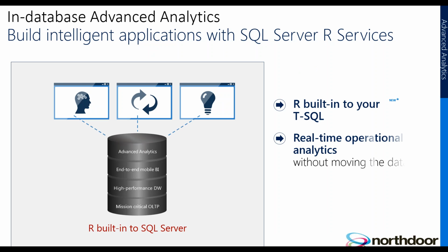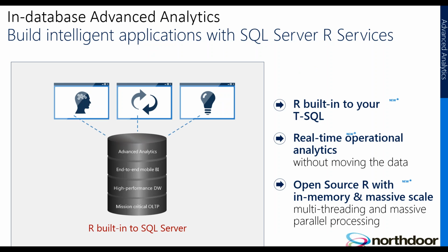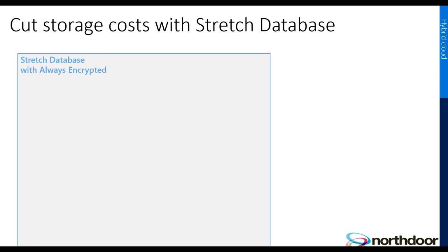So, confirming the R technology, which is the statistics built into SQL Server: mission critical OLTP, layered with your high performance data warehouse, your end-to-end mobile reporting, and now your analytics on top. That's where you need to be to deliver analysis on your data, get real-time operational analytics without moving the data, take the queries to the data, and put open source R across the in-memory technologies, parallelizing that through multiple threading.